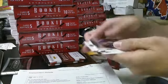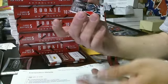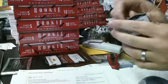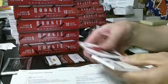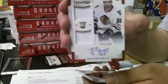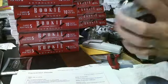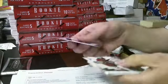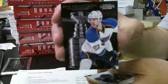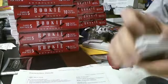Got two in here, guys. We have an Elite Rookie card of Tyson Barrie, numbered out of 999 for the Colorado Avalanche. And then we got a game-worn gear of Antti Niemi for the San Jose Sharks. Titanium game-worn gear. And then we have our Rookie Treasures. Dual jersey autographed rookie card, serial numbered out of 499, of Brandon Bolig for the Chicago Blackhawks. And then we have our last. It's a Cup Contenders insert of Alex Pietrangelo for the St. Louis Blues, numbered out of 999. So I'm going to leave that Mike Connolly out just so we could check.